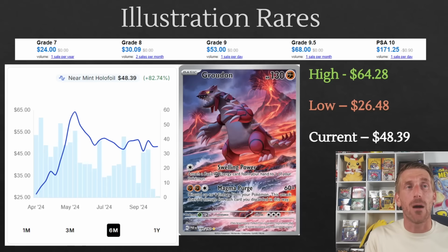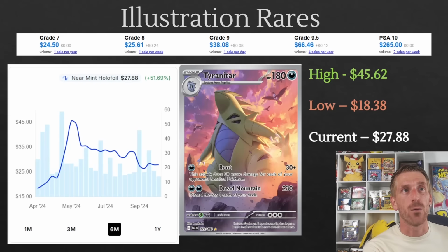Again, you're looking at about 400% or 4 times the price of its near mint raw copy. The PSA 10 price at $171.25. If you look at the grade 9, still a little bit more expensive, but the grade 8 will save you about $18, which is quite a bit of a drop. So if you're looking for a near mint raw copy of the Groudon and don't want to pay $50 for a near mint raw copy, you can buy a PSA 8, which is still near mint. Just crack that bad boy open. You're only looking at about a $30 investment in that, as opposed to that $48 investment.